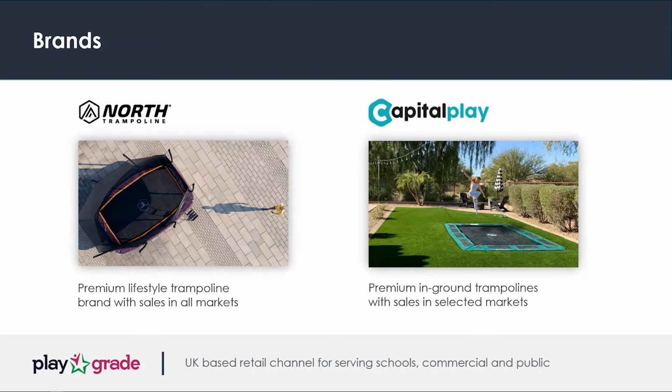Our brands. Our main brand is North Trampoline. Those are the premium trampolines that we sell in all markets. And we have our Capital Play, our in-ground trampolines, and we have sales in selected markets for those. And we have our Playgrade that serves schools, commercial, and public in the UK.